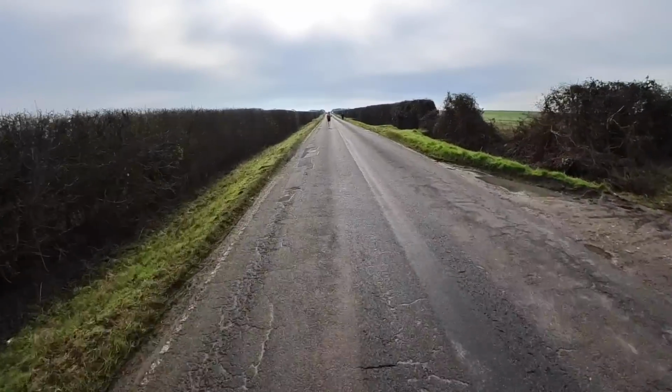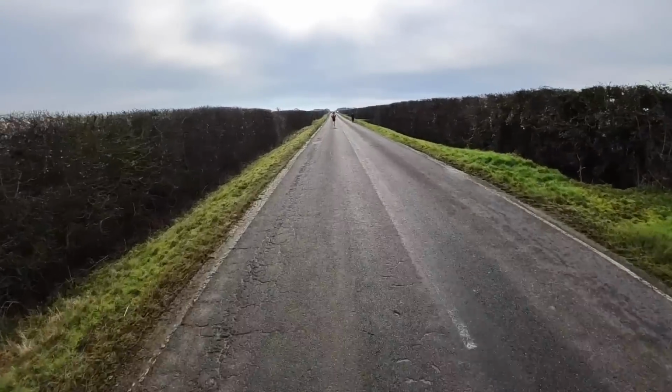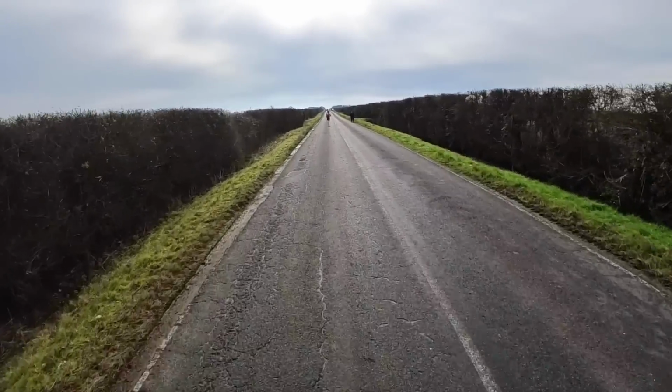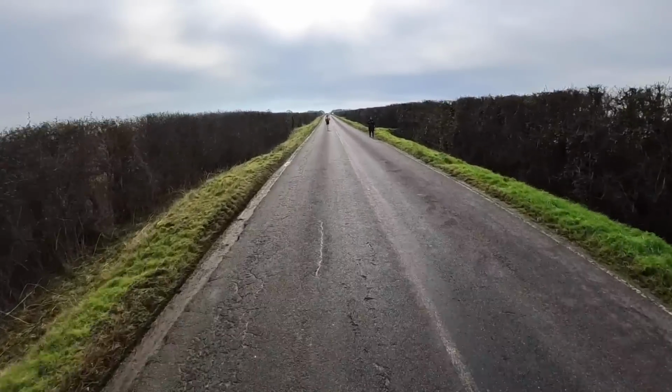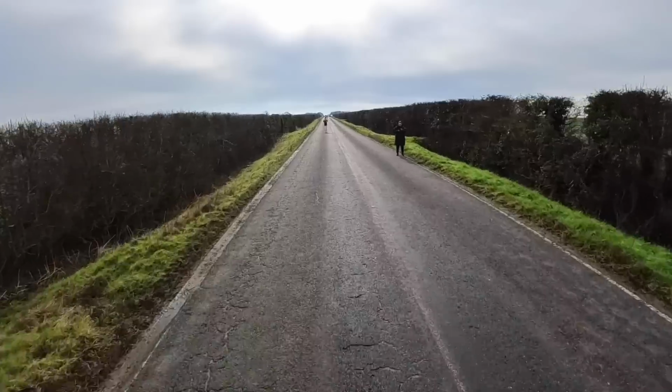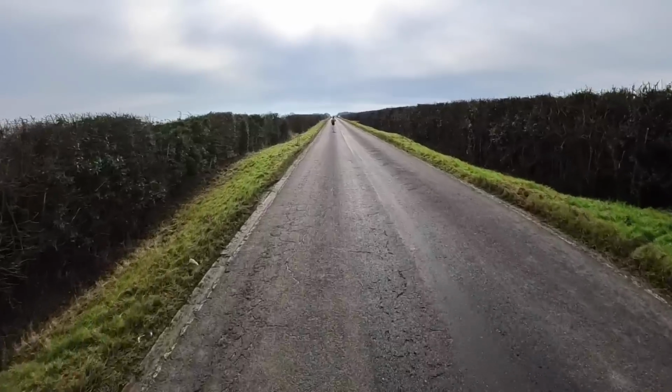Firstly, take each kilometer as it comes. Forget about the bigger picture. Just grind out each kilometer. Often you tend to find harder ones, and then often you just tend to find something. Before you know it, you've got a third of the race left, a fifth of the race left, and you're almost there. 1 kilometer at a time.